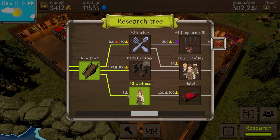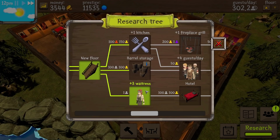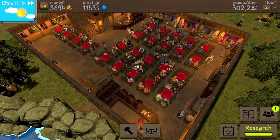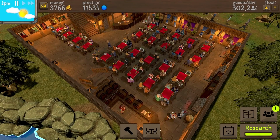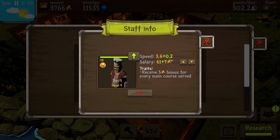Here we go. 3. Come on, give us the research, give us the extra waitresses, and come on. No, still not quite done. Something's happened over there. Oh, hang on a minute. What's happened there? We haven't got the extra waitresses. I know Bert's leveled up. Well done, Bert. Right, what are you going to get? It'd be nice if you had another five money bonus for your main courser.